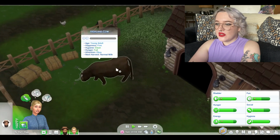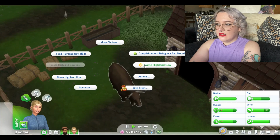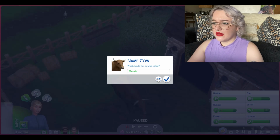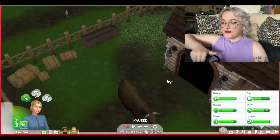Let's just have her, look at it, it's so cute, and it has the horns. Okay, let's name them. Clara is a good name, but I want to name her Maud. God, I need water. I'm gonna pause while I drink water.